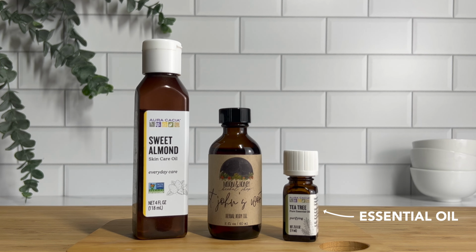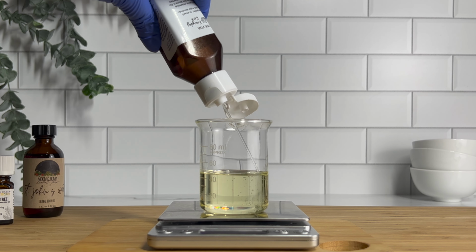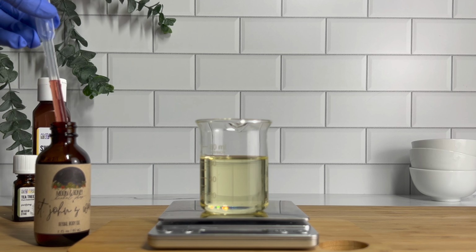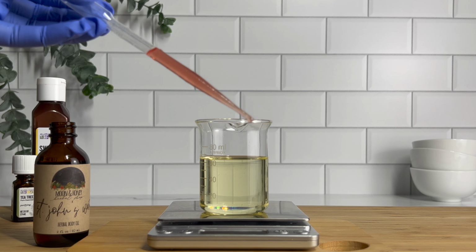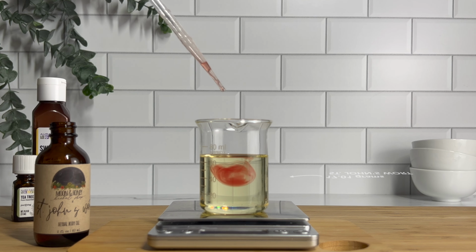You can definitely make substitutions if you would like for anything that works best for you. For me, the sweet almond oil is very lightweight and absorbs quickly. I needed something that would be able to be used on my scalp frequently. I'm going to follow that up with my healing oil, which is St. John's Wort. I love this beautiful color. I love the potency of this oil, and I'm still learning more and more about this oil each and every day.